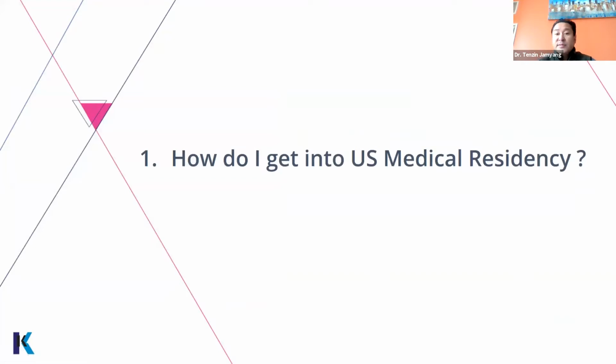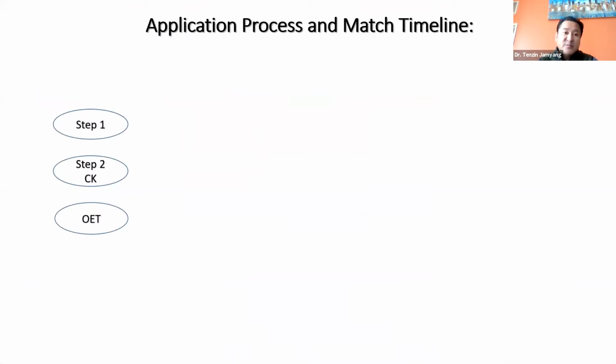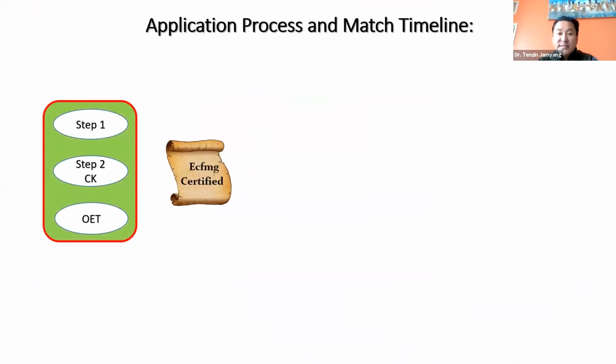How do I get into medical residency in the United States? That's the most popular question, so let's dive deep. Let's talk about the application process and the match timeline. What you need to do, number one, is take the exams: Step 1, Step 2 CK, and the OET. When you complete these three exams, you will get certified by the ECFMG.